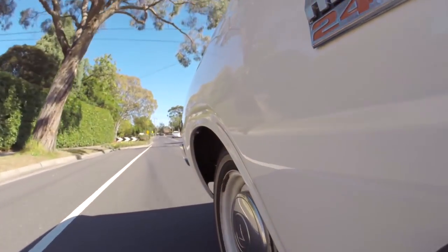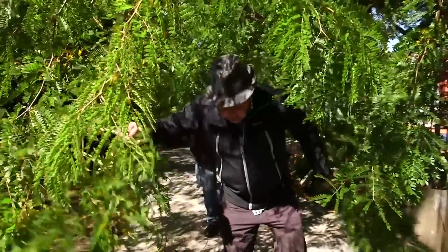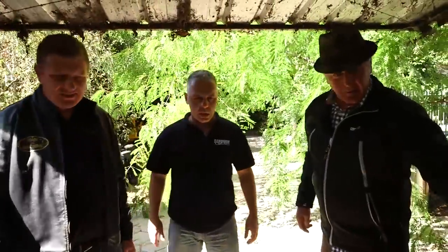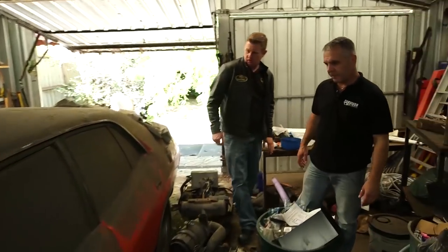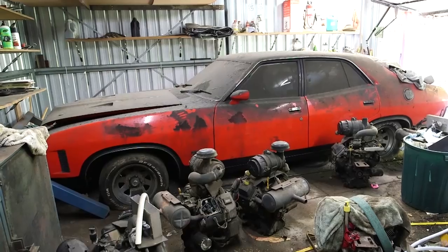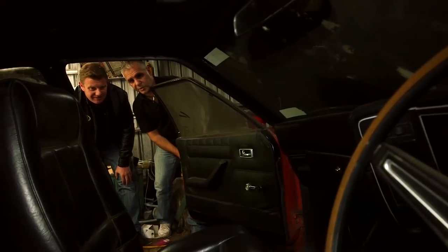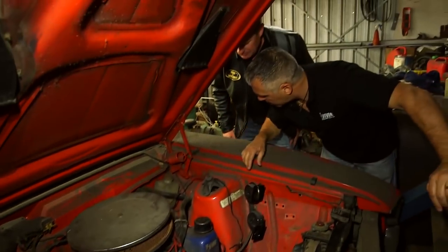Back in 2015, we teamed up with Ross from Survivor Car Magazine to take a look at a hidden gem that had been stored away for nearly 30 years. We couldn't believe what we saw before our very eyes. Covered in years of accumulated dust was an original Red Pepper XAGT sedan, just waiting there to be rescued. Original trim, 4-speed top loader, original 351 Clevo, and all numbers matching.